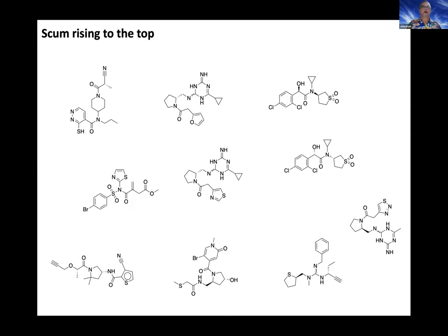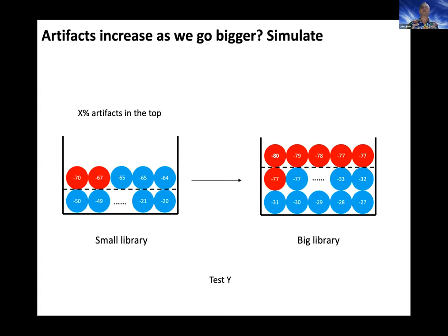So what do you do about that, especially when you're docking at the billion scale? How do you cope with that? Here is the experiment we designed. This is the work of JK again. In this model, the red colored balls are artifacts, and the dotted line is our cutoff for testing.